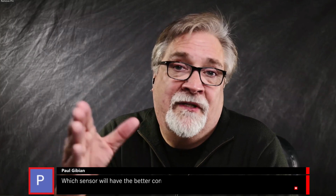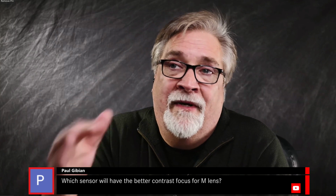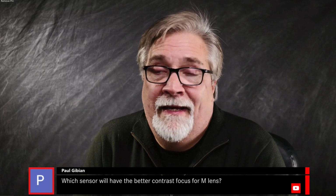Shooting an M in that environment is not optimal. Shooting the SL2 or 2S tethered with an M lens gives me that look and feel of the magic of the 75 Noctilux, but in a workflow that works for me. And that's a big deal. And again, it speaks to the flexibility of the system, right?